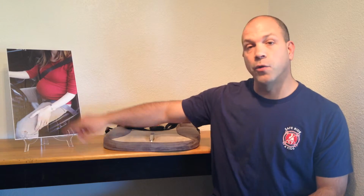If there's enough crash energy to break one or both of the strongest bones in the body, can you only imagine what would have happened to the pelvis and or the abdomen and the baby in the way? So I hope that has explained the risks and what the tummy shield's intended to do.